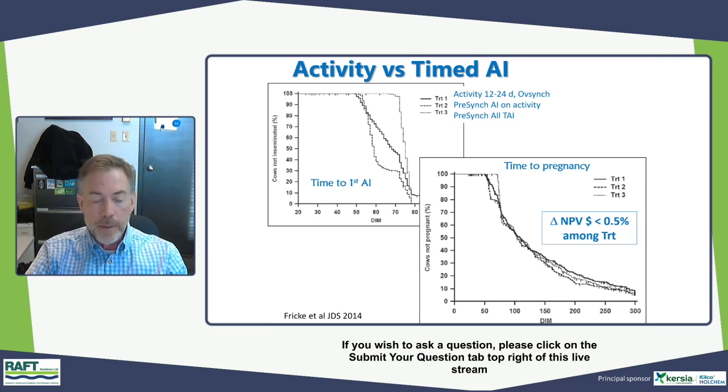And so at the end of the day, by design, there were some differences in their time to first AI, but by about 80 days, essentially all the cows had received a first insemination, and they went on with their reproductive life after that. And at the end of it, and again, this has been shown in multiple other studies, accounting for the costs of labor and the costs of hormones to go heavily in on timed AI, or accounting for the costs of buying and amortizing tags and software and so on, it's a tie.